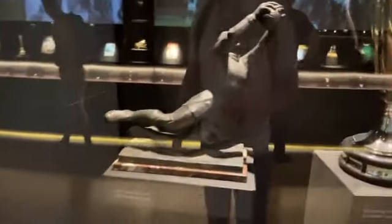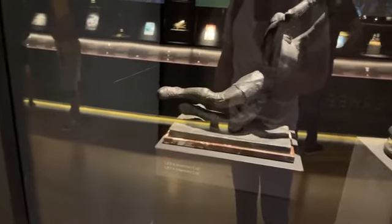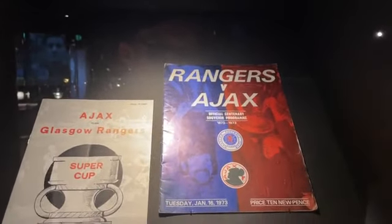Not quite Ibrox, of course, but Intertoto Cup. Never knew the trophy would be like that. Back in 1962 they won it. And that is a trophy. Oh, there we go. A little bit of Rangers in the Ajax trophy room. There we go.